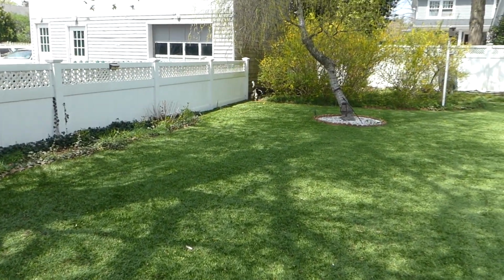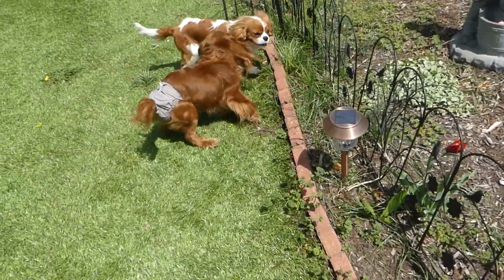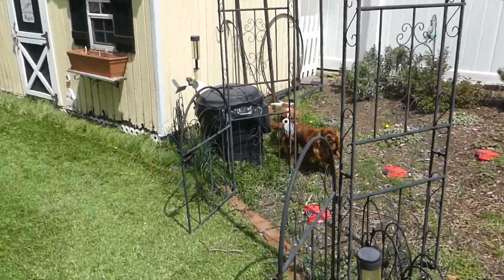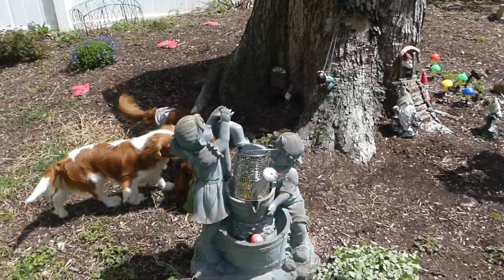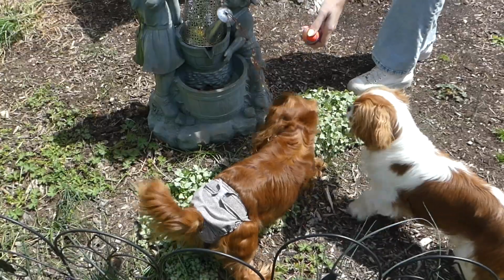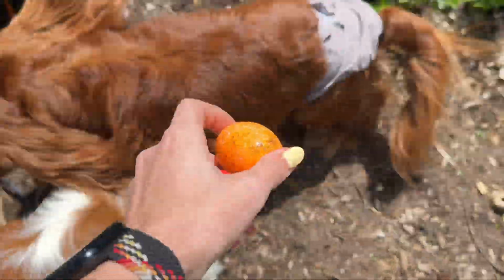I think Apple seems to remember what to do, but she's back by the bushes. Bella definitely remembers what's to be done here. Good job, Bella. And she found her first one. Good job. On the scoreboard right away. Bella, you got another one? Okay, hold on. Good girl.